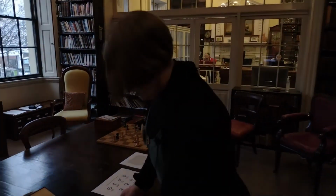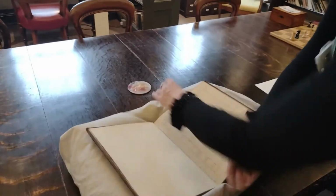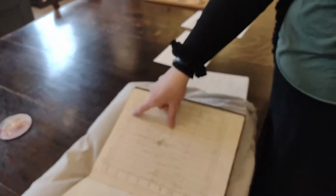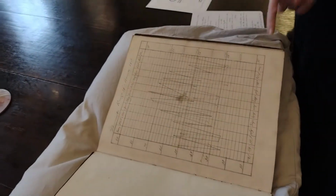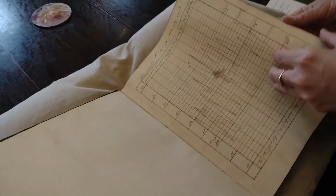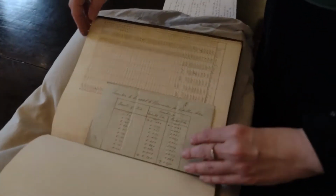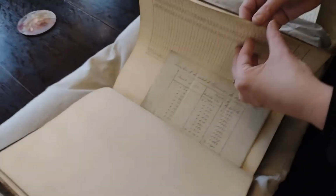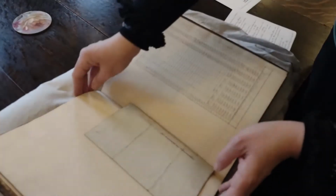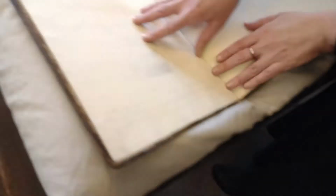So in the back of the book, we then also have a graph with some additional calculations, the range of the mercury, so the temperatures for 1839, and the rainfall as well. And then there are some more calculations, a separate sheet which looks at how you do the calculations, and there are some sketches of cloud types as well in here. Very, very pale. I don't know whether the camera will pick them up. We have pencil sketches of cloud types too.